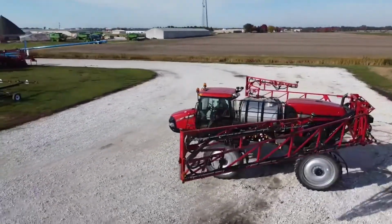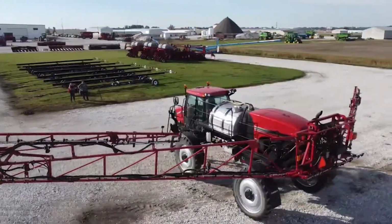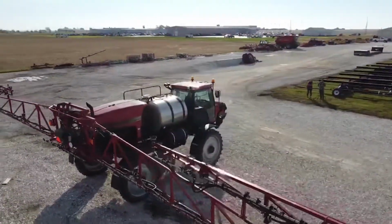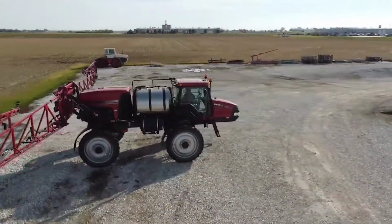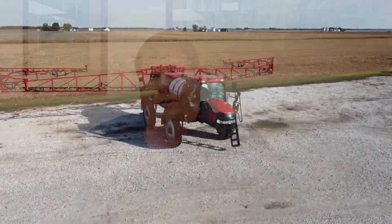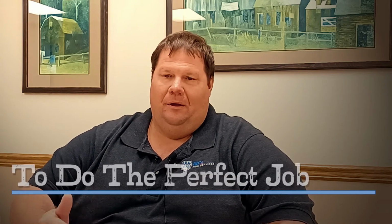With that machine, we're going to have boom height control now. That way we make sure we've got our boom height across the board always where it needs to be. And we're going to have an exact apply, so we're going to have the pulse width modulation with it. We're going to have all these options of shutting off tip by tip now. So we're advancing. We're wanting to advance to make sure we do a perfect job.